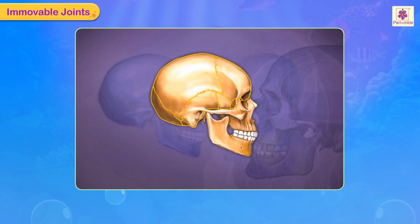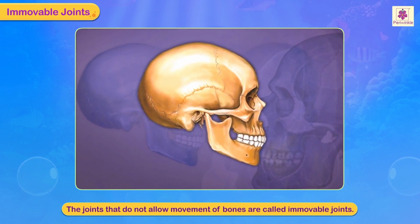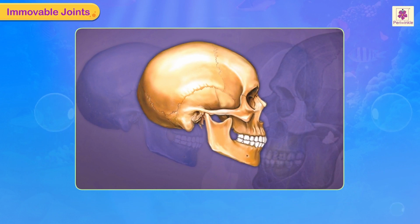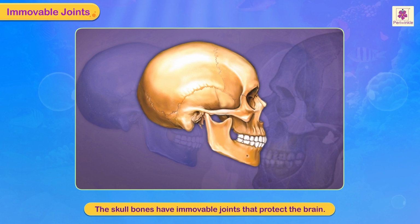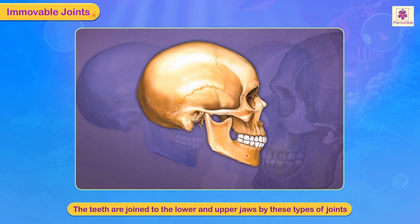Immovable joints. The joints that do not allow movement of bones are called immovable joints. The skull bones have immovable joints that protect the brain. The teeth are joined to the lower and upper jaws by these types of joints.